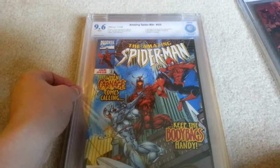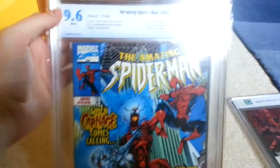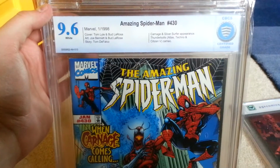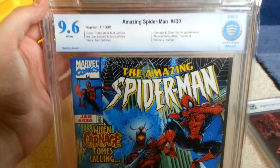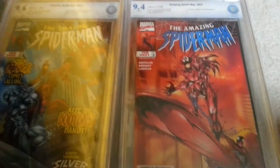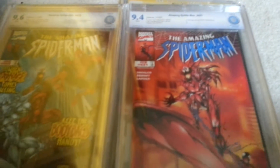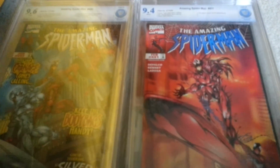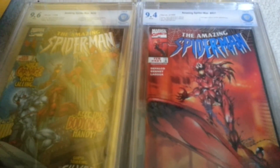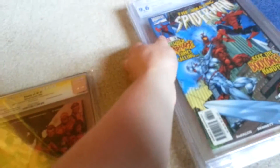Next up, this is CBCS graded Amazing Spider-Man number 430. This is sort of an expensive book because it was a low print run. This as well as number 431. And actually, this was a dual eBay buy, 430 and 431, as you can see here. Guy had them for 150, but had a best offer, so I offered him 120. He came back with 125. I was like, you know what? I'm not gonna haggle. So, two great books for 125. Really happy to get that.